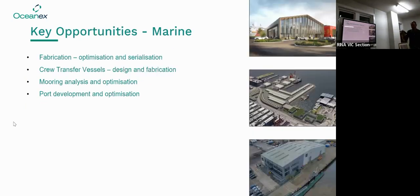Some key opportunities. This is a very short list. There's obviously a lot more, and where I think Australia can look at different ways of excelling in different parts of the puzzle. I think on a fabrication perspective, we've talked to a lot of local fabricators, and Australia is very good at smart fabrication and reducing the number of man hours required and trying to do things efficiently. So that optimisation, serialisation part of fabrication, I think there is good opportunity within Australia.